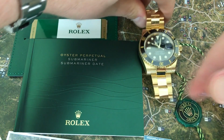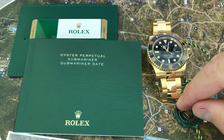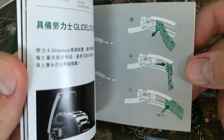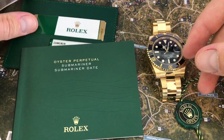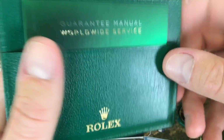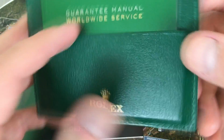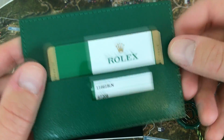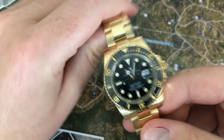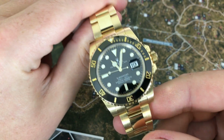Now, this watch was provided with the green Rolex hang tag, the Rolex Submariner instruction booklet. However, it is in Chinese, so not a whole lot we can do to read this. At least I can't read it. And it was also provided with the Rolex paper. The papers is the card there, and on the back you have the service guarantee papers. Let's get these out of the way for now and get to this beautiful watch.